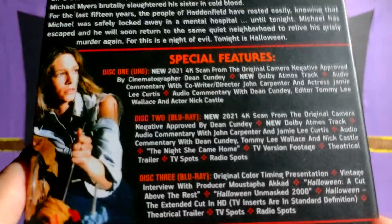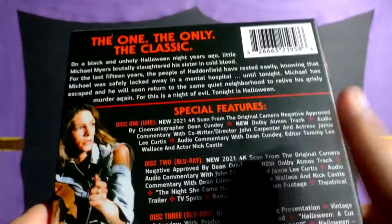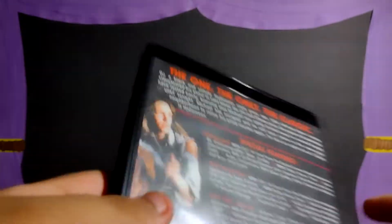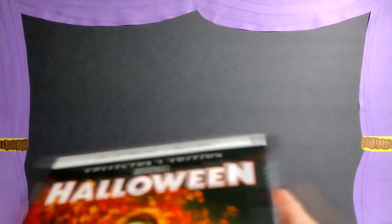They're very good transfers. There's even a new 4K scan of the original, a new version of the 4K Halloween done by Dean Cundy, the cinematographer, who's amazing. It comes in this very cool Blu-ray case. It does have a reversible cover, although I don't know what's on it. I'm pretty sure it's just the original Halloween art with the knife and the pumpkin. And obviously, for those of you who are fans of it, great. If you aren't, that's okay.